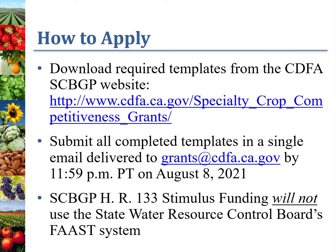The required application templates can be downloaded from the CDFA SCBGP website that's linked here. All 3 templates must be submitted in a single email delivered to grants@cdfa.ca.gov by 11:59 p.m. Pacific Time on Sunday, August 8th, 2021. And if you have applied to the Specialty Crop Block Grant Program in the past, please note that CDFA will not be using the FAST system for this opportunity.